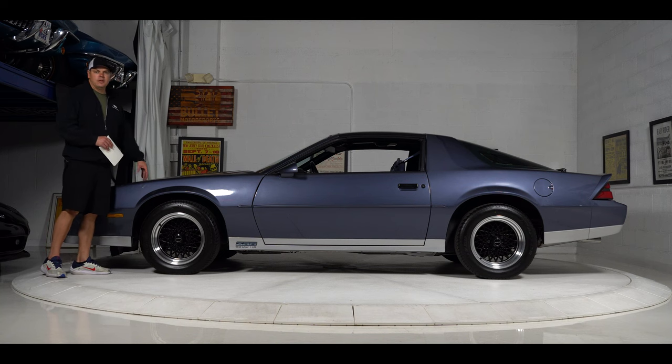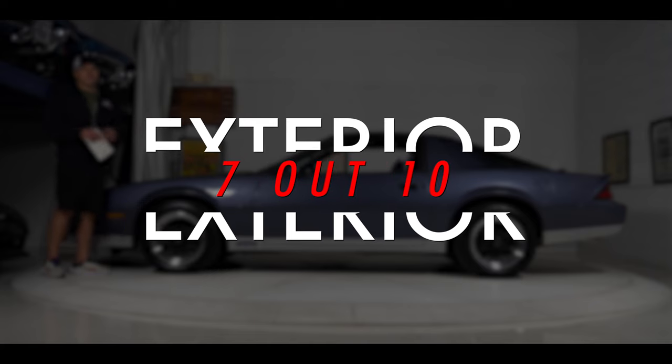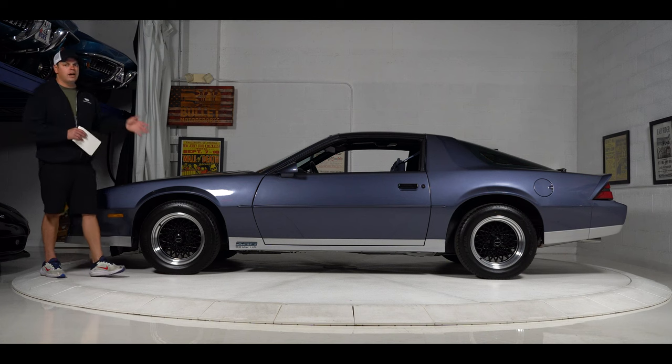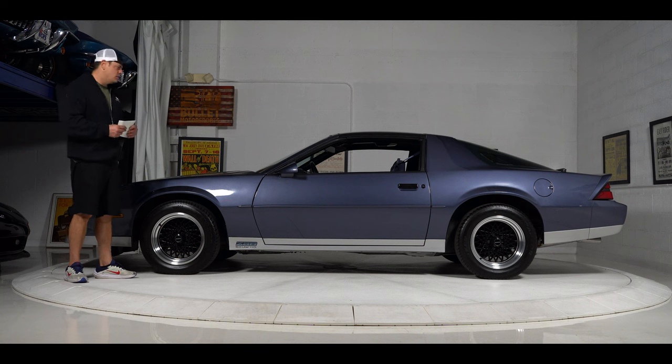The overall condition, I'd rate this one a 7.5 to 8 out of 10. I know the editors hate when I do that, but this is a really nice example. It looks like it's had one repaint in its life. This has a lot of cool options. So this has the 5-liter high output, which produces 190 horsepower. It's matched to an automatic transmission.